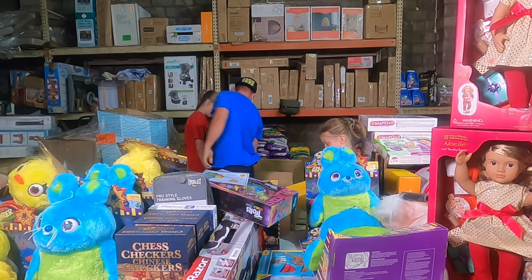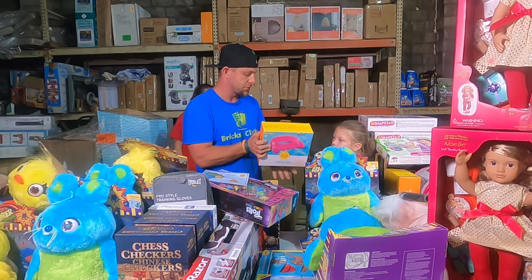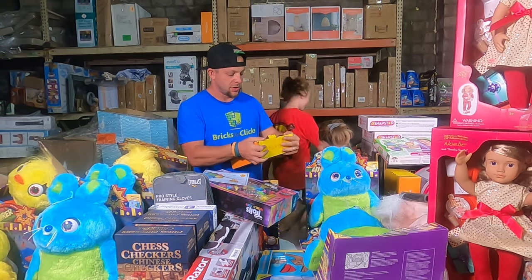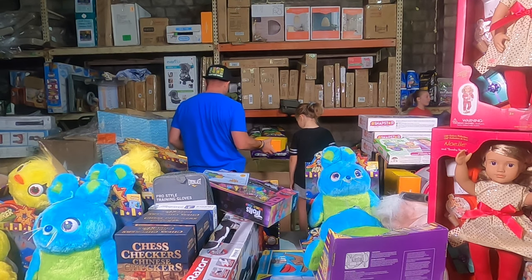Okay, so let's see the camera. Keep it in that box. Another floaty? I have one behind you. Another floaty, another lounger. Look at that. So this lounger, I'm going to say is used too. Go ahead and toss this on the used pile.